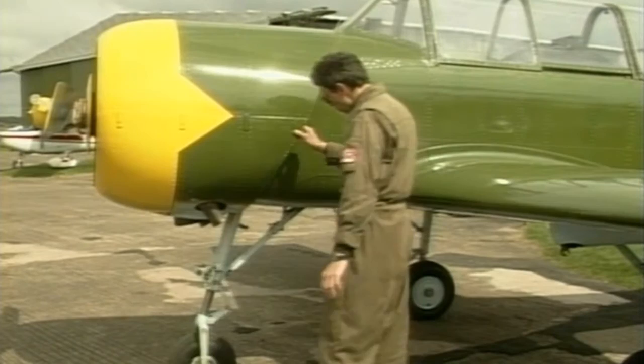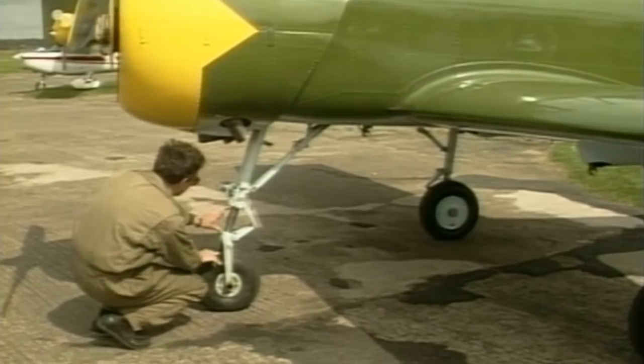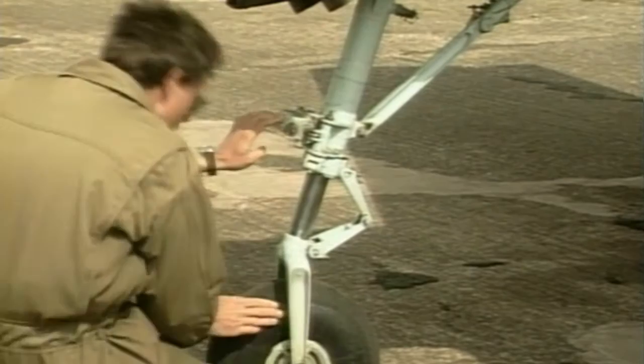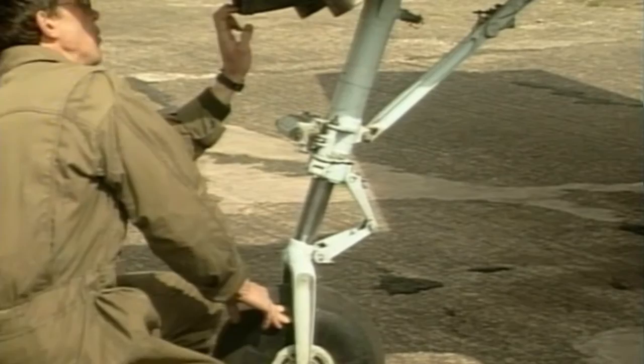cowls. Then we check nose wheel. Pressure and distance. Clean. No leaks. Special hydraulic liquid, safety wires, cutter pins, intake, no articles in it.